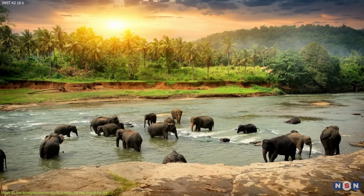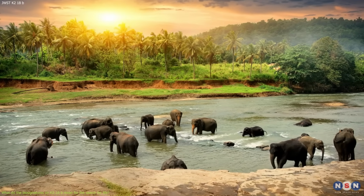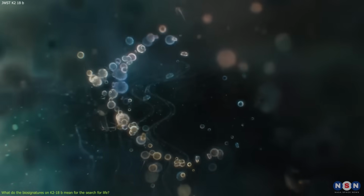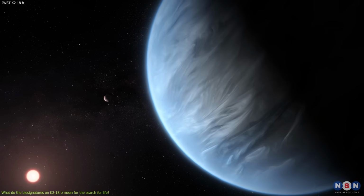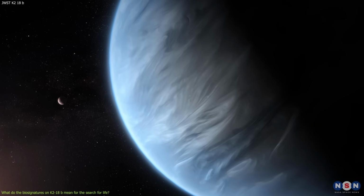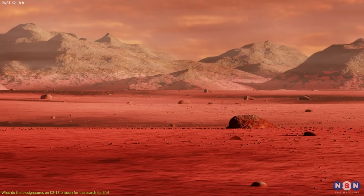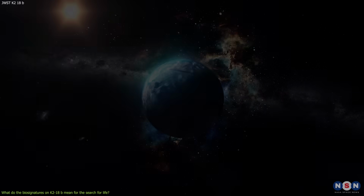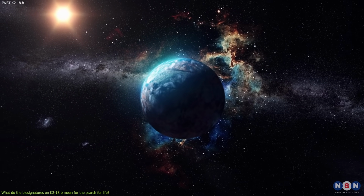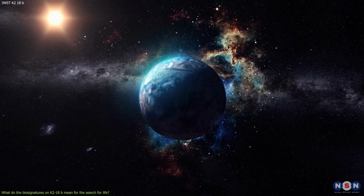One possibility is that life on this planet is similar to life on Earth, and that it evolved from simple to complex forms over billions of years. Another possibility is that life on this planet is different from life on Earth, and that it has a different chemistry or biology. A third possibility is that life on this planet was seeded by life from Earth or another planet, either naturally or artificially.